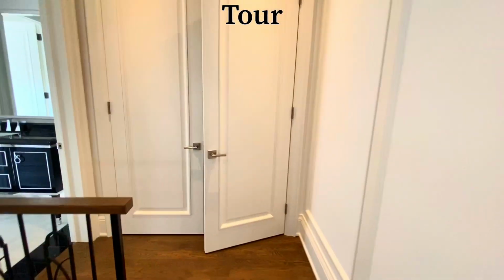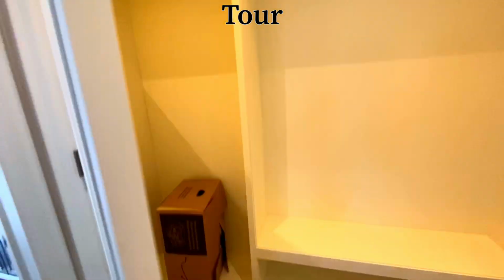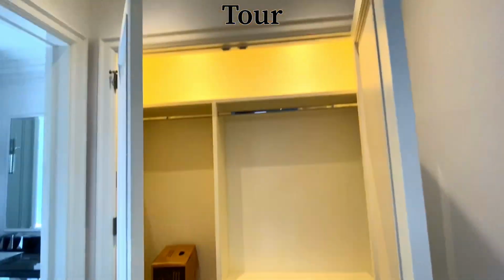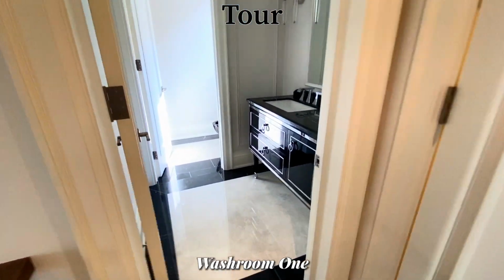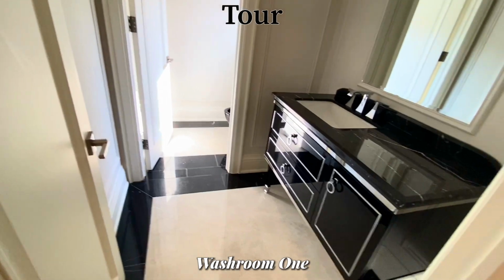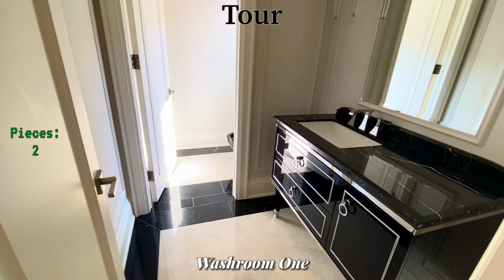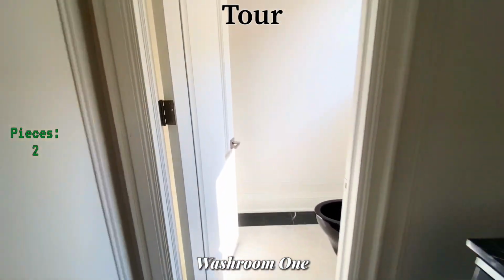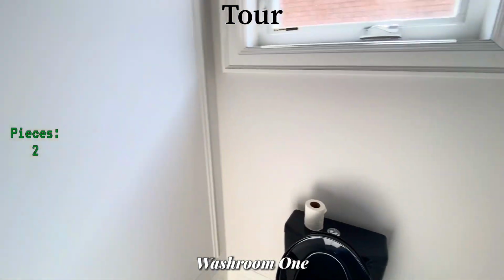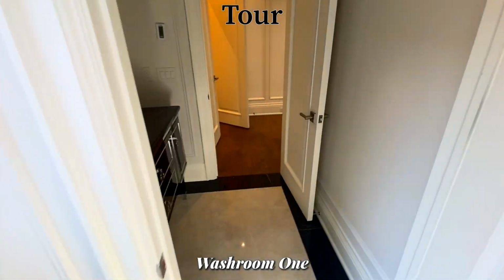Before we get to the basement, however, you have your closet, another closet. Here we go. And then you have your first washroom. Now this washroom is actually a two-piece, but I'm personally ambivalent about the black finishing of the marble. I don't know, some people I know really like it. Some people are not the biggest fan. I'm in the middle. I don't really have a strong opinion either way, but you have your two-piece washroom for the guests right in the living area in the first floor.